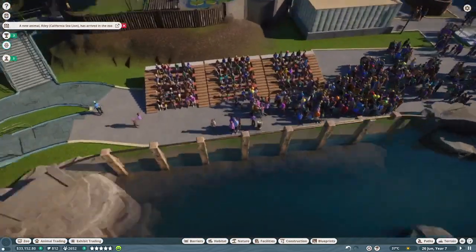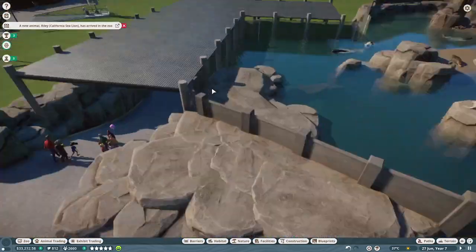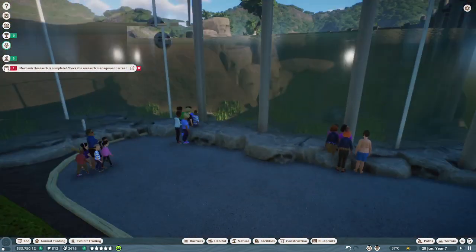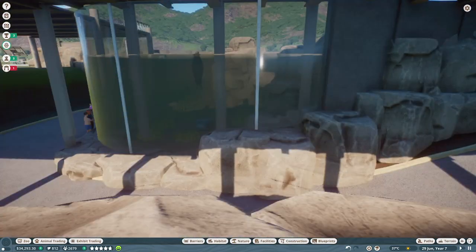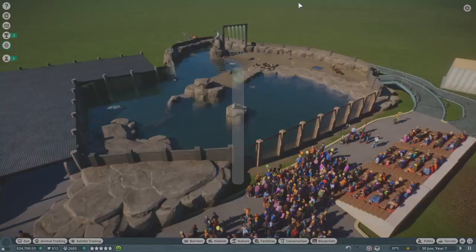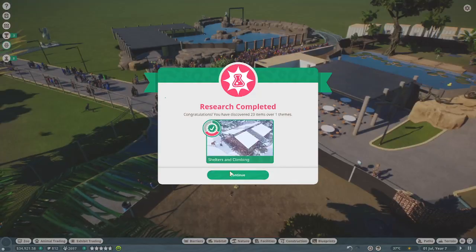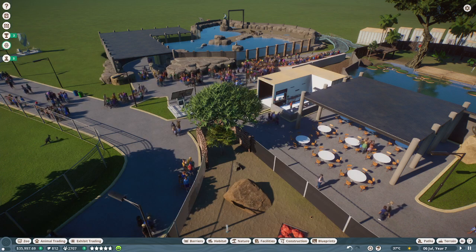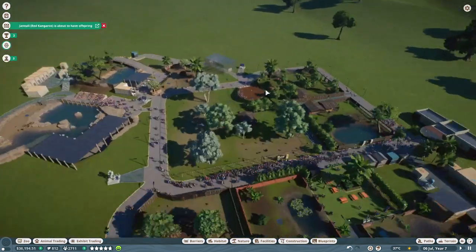Oh, look at them all. Oh, everybody's sitting down for it. Oh, geez, so many people want to see them. Come down here. I mean, there's a few people down here. Okay. Just gonna quickly check how long this has been going for. We've been going for 37 minutes. So we're cutting a bit close.